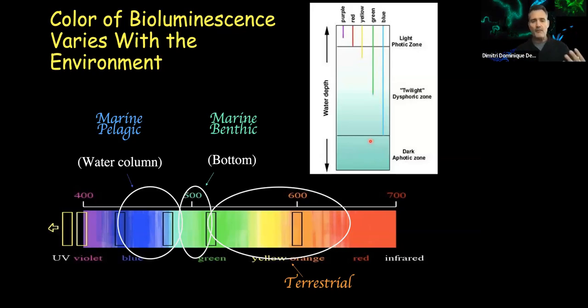So the diversity of color that we observe in bioluminescence responds to the match with where the organisms live. If you are living in the deep ocean and you produce yellow light, it won't travel very far and no one will be able to see it. And vice versa for the organisms that produce the yellow light on Earth.